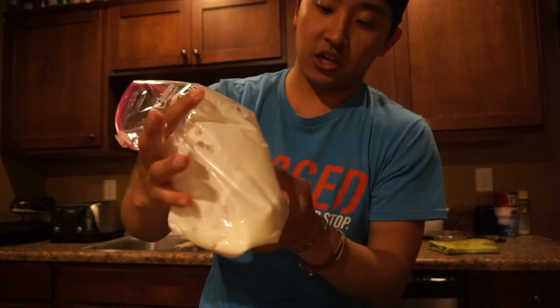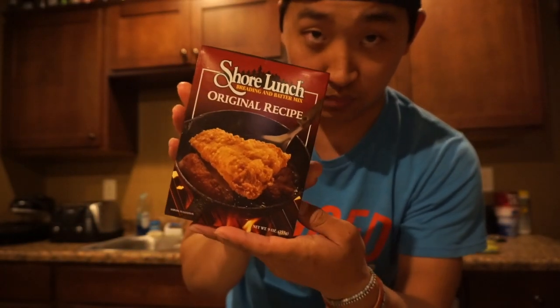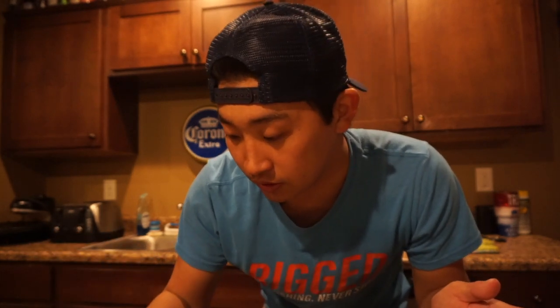We're just going to give this a good shake. And we got some original recipe shore lunch. I haven't ate fish in a long time. We've been kind of slacking on the catch and cook, so I'm kind of excited. I haven't had walleye in over a couple months, so it's going to be really good to try again.